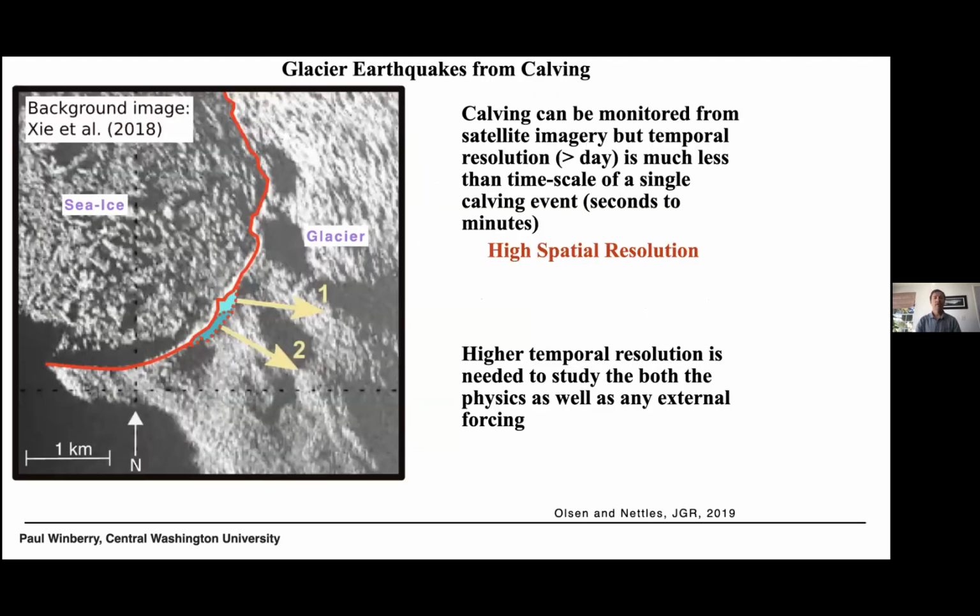Okay. And a really motivating step forward in using seismic activity to study mass change happened about 20 years ago when Ekstrom and Nettles published the observation of these glacier earthquakes from Greenland. And this really changed how we looked at calving. What we have here on the left is the traditional way, and still the most common, very effective, indispensable way of understanding glacier calving: you look at a sequential set of satellite images.